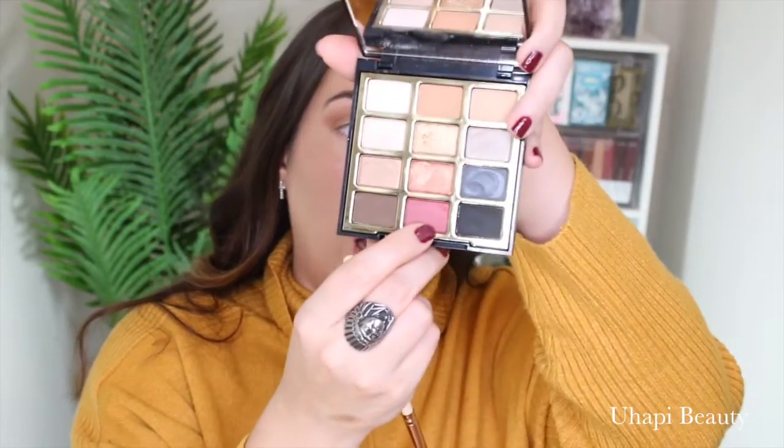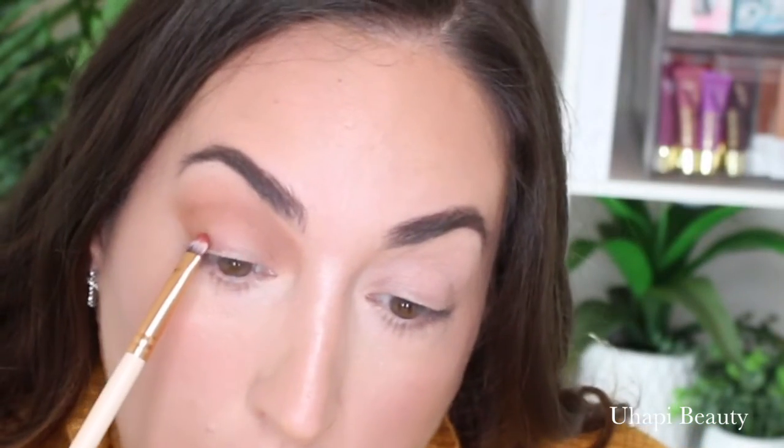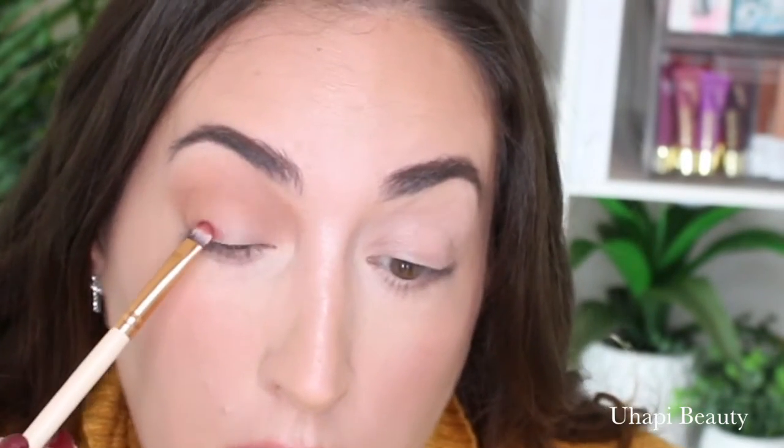So for the next step, I'm gonna be using this kind of flat top brush. This is what it looks like on the side. So it's just going to be packing the color in, and I'm taking this color in red between the lines. I'm going to deposit the color about probably 3/4 of the way out, not all the way to the end of the eye, on the bottom lash line. Just kind of pushing it into the lid. I'm just going to bring it forward all the way to the inner corner.